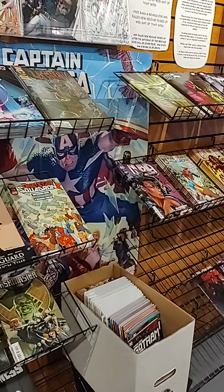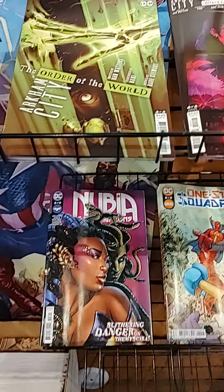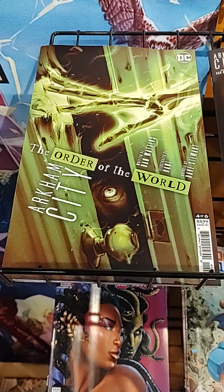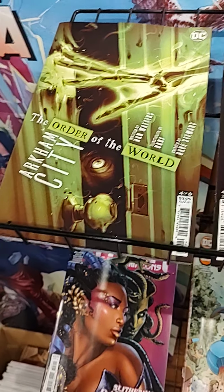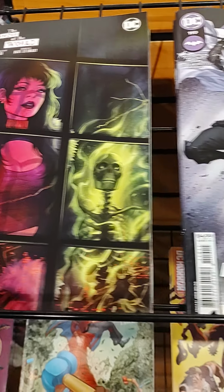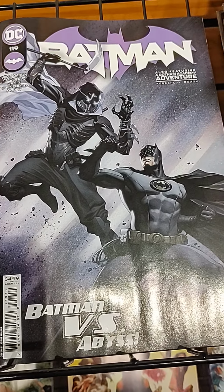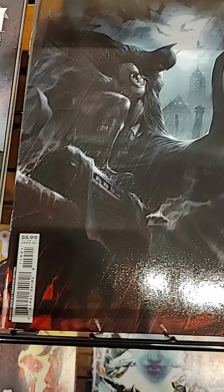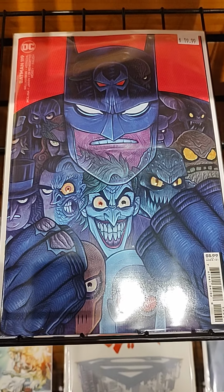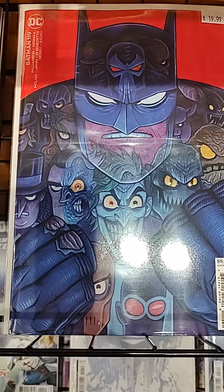So we're going to start with DC, because DC already came out this morning. So this is what we got left on the rack. So we've got Arkham City, Order of the World, number 4 of 6. Here's a very cool Jen Bartel variant. Then we got Batman, number 119, featuring the new creative team, all new story. We've got the B cover on that. And we have a really cool 1/25 incentive variant. Look at that, very cool artwork.